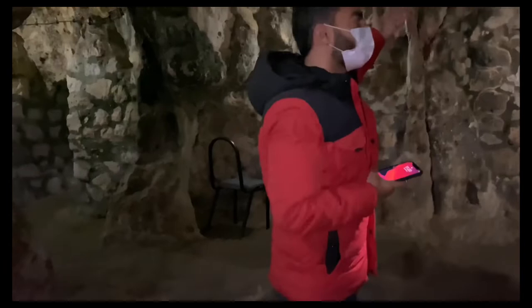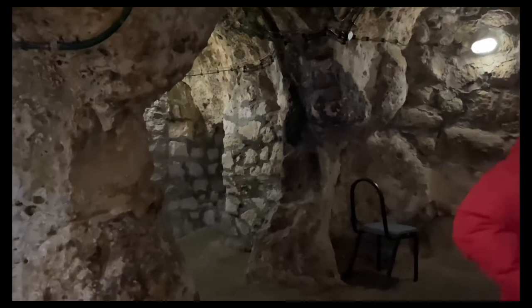When this place was discovered, the caves were full of dirt. So for the archaeologists, it was not easy to clean. They could not do this by themselves. So they went to the primary school and high school and brought all the children here. So the students are the slaves. They have to carry the sand outside.